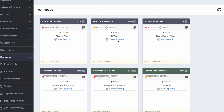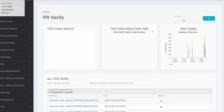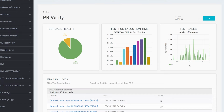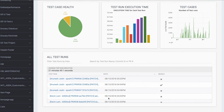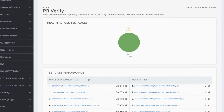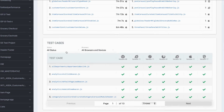So in terms of how it looks, let's look at the PR verify reports for this. This is actual data loading from an actual test. This is the trending data for the last 2 days. If you want to see, let's say, all time, this is overall how it looks: how much time it took, number of runs, overall pass and fail rate. Every time a test runs, you see that PR commit and you can see the run. The latest one was 525 today and it failed.